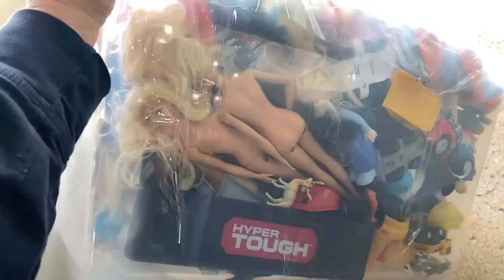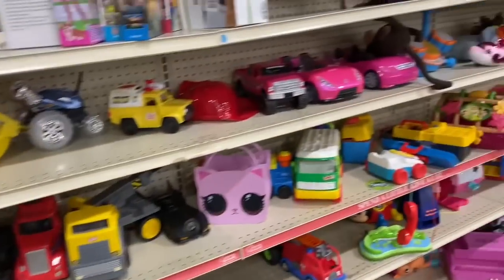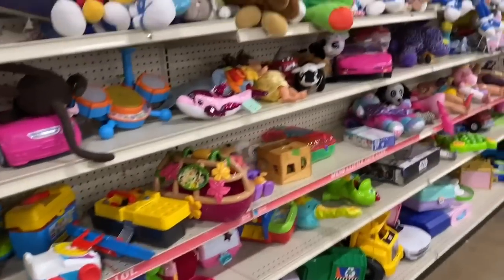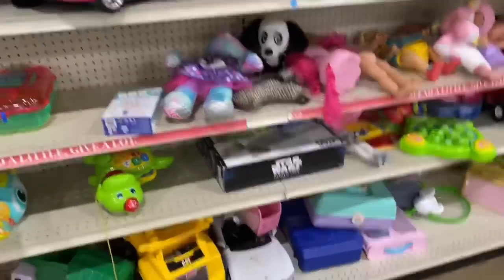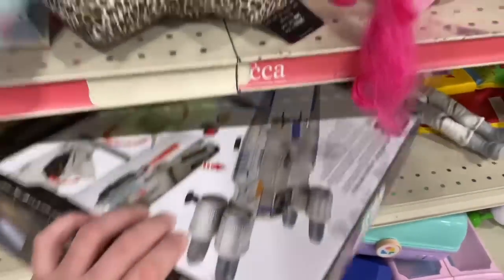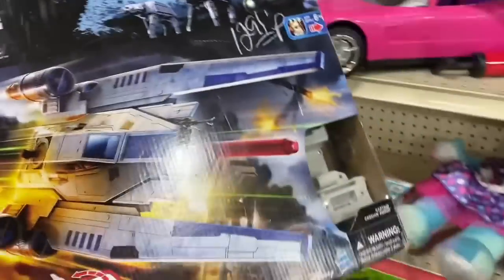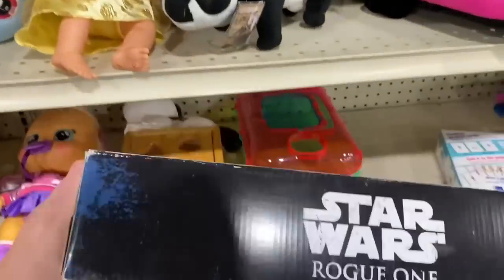Yeah, I'm not seeing anything in there. All right, well, let's see. What do we got here on these shelves? What's this? Star Wars. Oh, wow. In the box still. Dang, Rogue One.